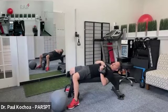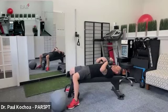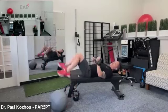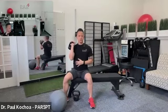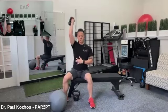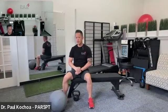And again, forearm angled with the same line of force. We never want to create that faulty angle here and then push out from there. We want to drive through the forearm. All right. And then the overhead press would be very similar, just coming here, forearm vertical, and then up. That's probably a little bit more advanced with the overhead press.